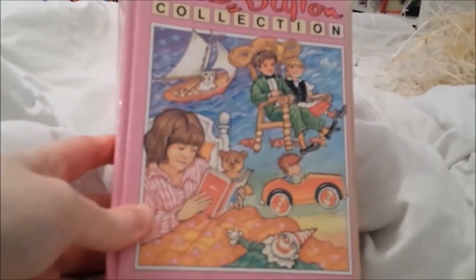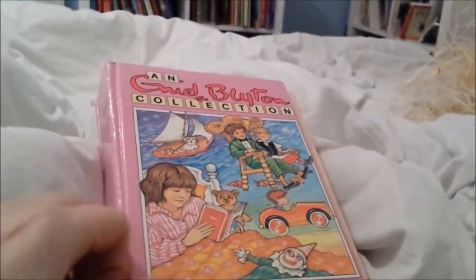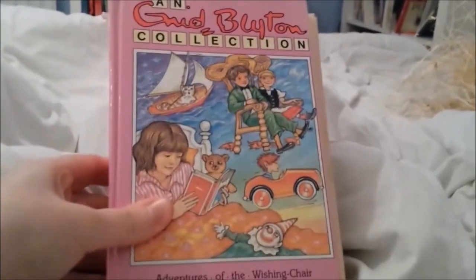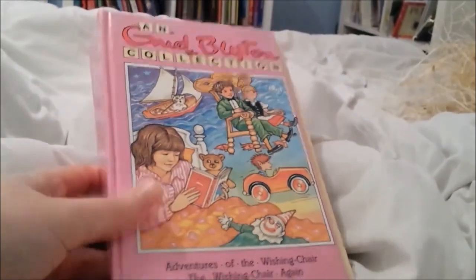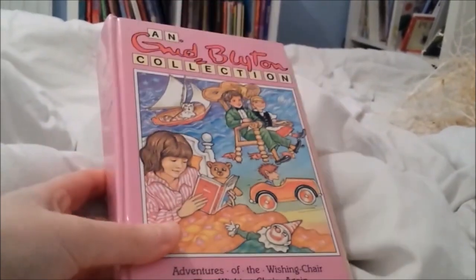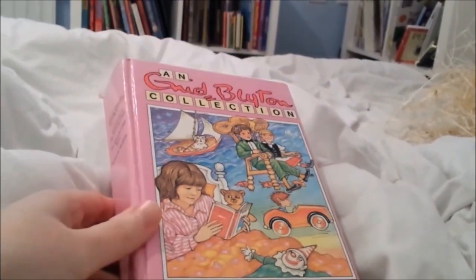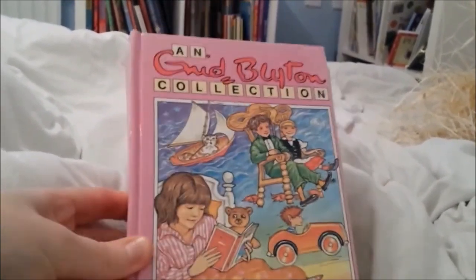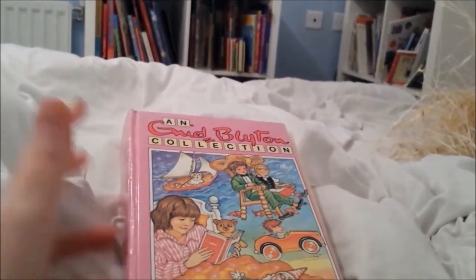Hello, babies. This is the Enid Blyton collection, Adventures of the Wishing Chair. I read this book when I was pregnant with my daughter, and I want to do the same again with my little peas, my little embryos, nicknaming them the little peas. There's 3 stories in this one, but I think I read so many stories during my last pregnancy. Read this one, Roald Dahl ones, all kinds of ones. So I'm looking forward to carrying on that tradition with this pregnancy. Fingers crossed.